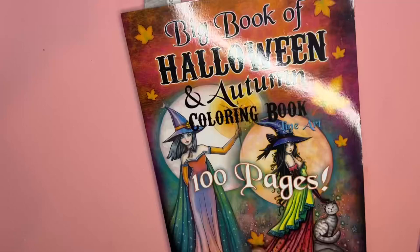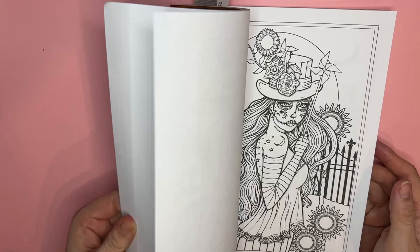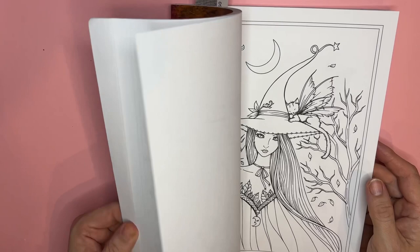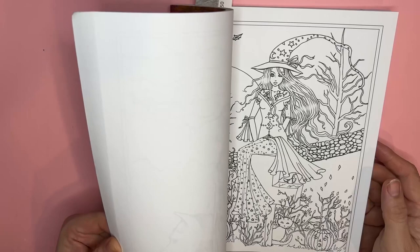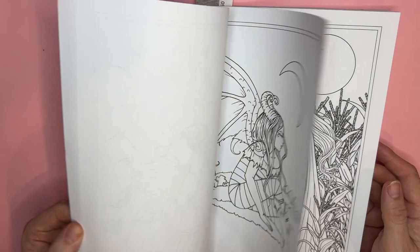So this book is entirely just line art. But there's Halloween, gothic theme, witch theme, dress up theme, fairies. And, you know, November is really autumn, right? And Halloween is in the autumn. So fall and autumn books can still include Halloween, which is why I still do some Halloween theme books into November. You have tons to choose from in here. Not so much into the autumn fairies, but there are some in here I like.